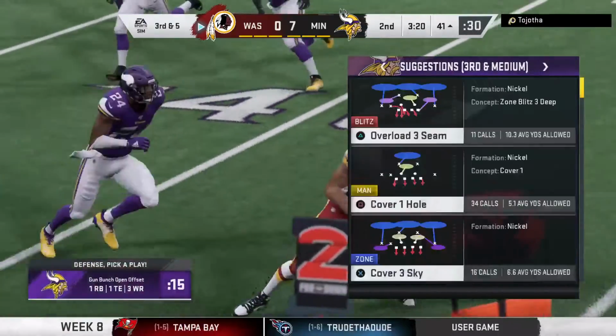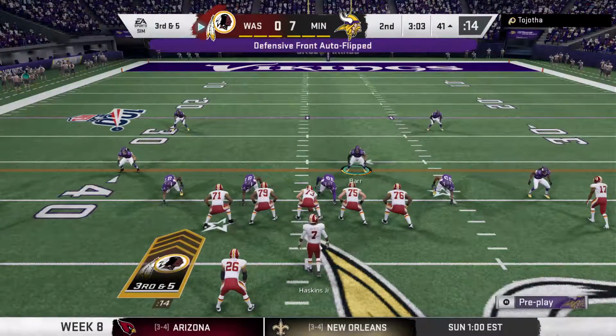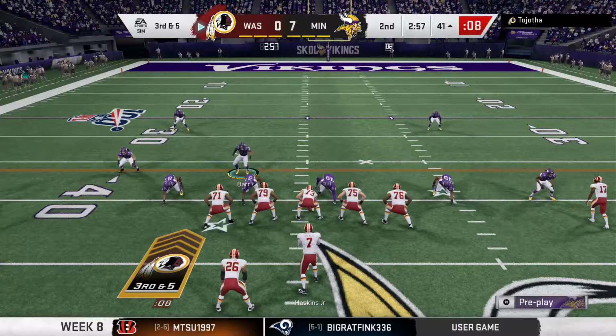Well, they're unable to convert that into much, but it's never a bad idea to try to get the ball into a tight end of his caliber's hands and see what kind of disruption he can cause. The last play on the completion got them half of what they needed. Now here's a tough 3rd and 5.